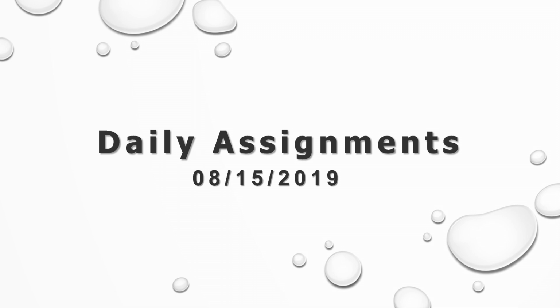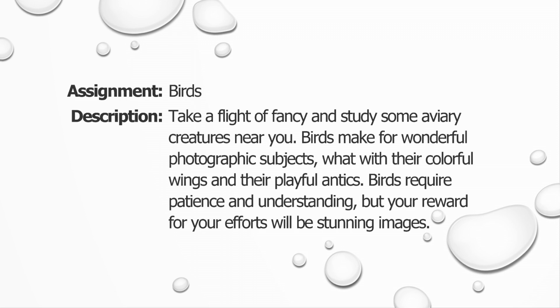Today's assignment for August 15th, 2019. Our assignment today is titled Birds. So take a flight of fancy and study some aviary creatures near you. Birds make for wonderful photographic subjects, what with their colorful wings and their playful antics. Birds require patience and understanding, but your reward for your efforts will be some stunning images.